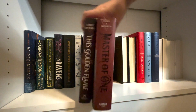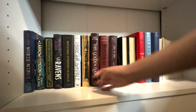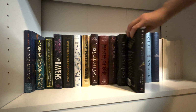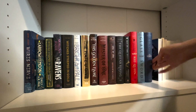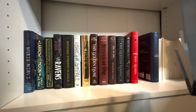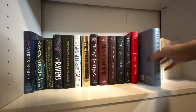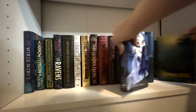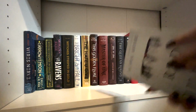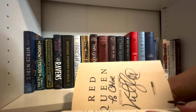Master of One, and This Golden Flame, and Ink by Ink. Oh my god, this is also the person who reads Fable. I didn't know I owned this book. Well, I need to read that. Red Queen series, which I actually met the author for this series. One of the few books I actually have signed to me on my shelf. Something I still need to read. Oh, there's my other Red Queen, which is the one that's signed to me as well, because at that time I didn't have a hardback of Red Queen.